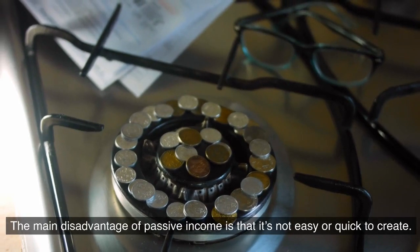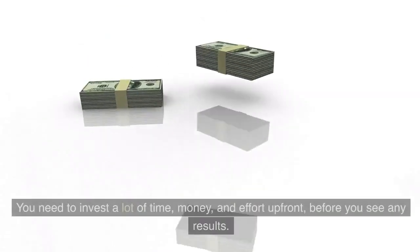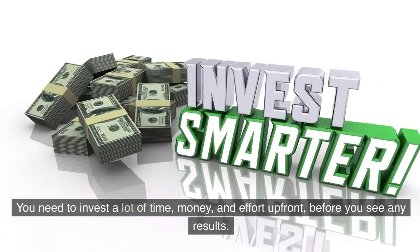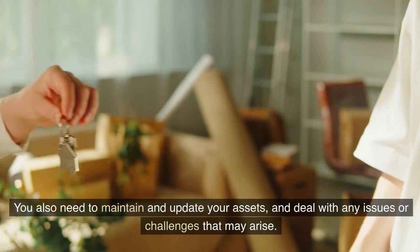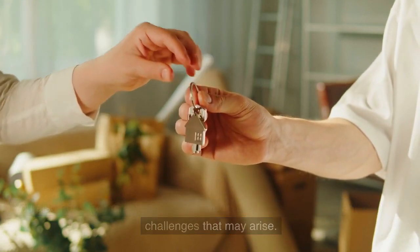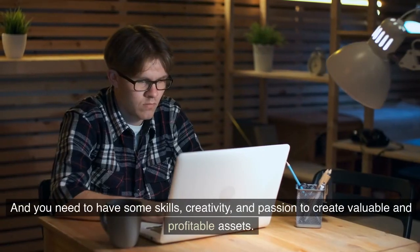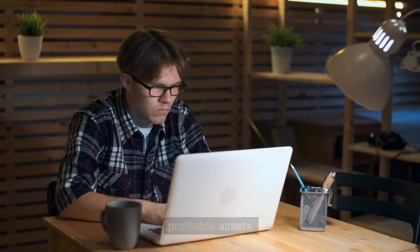The main disadvantage of passive income is that it's not easy or quick to create. You need to invest a lot of time, money, and effort up front, before you see any results. You also need to maintain and update your assets, and deal with any issues or challenges that may arise. And you need to have some skills, creativity, and passion to create valuable and profitable assets.